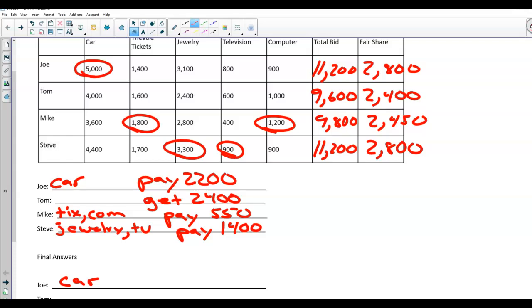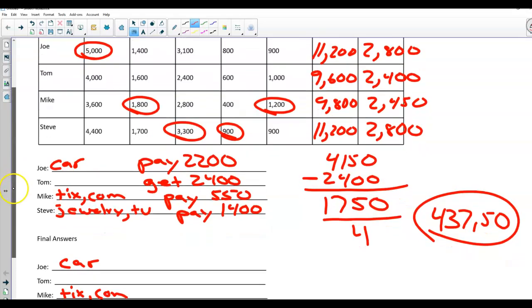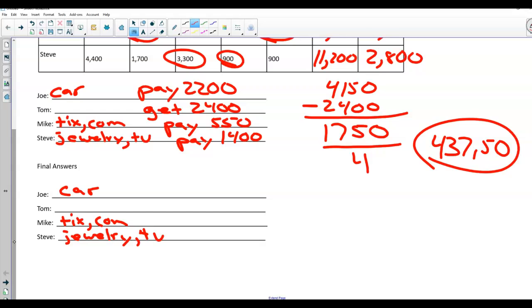That's phase 2. Now, I had to pay out $4,150, and $2,400 had to be received. So there is a surplus of $1,750. And when you divide that by 4 to evenly distribute it, that means everyone is getting $437.50. And now I come to my final answer.